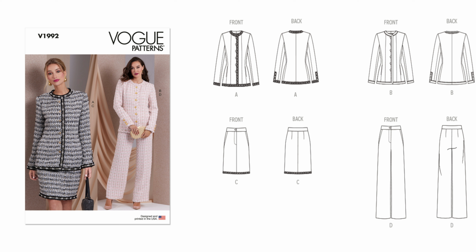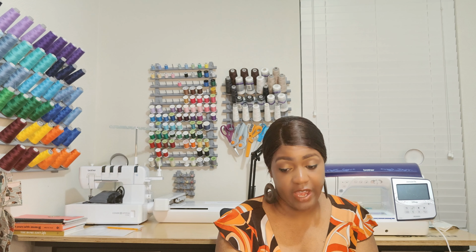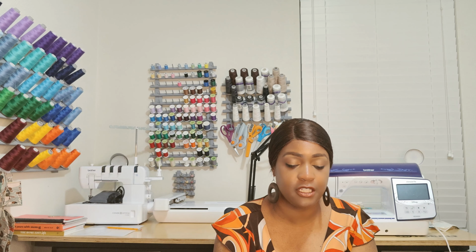All right, about to say, I know. And then for the pants that you see in View D, it has the invisible hem as well, which is like a blind hem. All right. This is an advanced to sew pattern, so make sure you have some skills for that. In terms of sizing, it's 8 to 16 and 18 to 26 on this pattern.